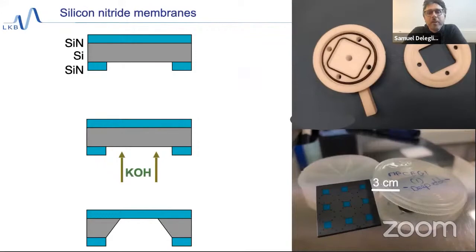So we've learned how to fabricate this silicon nitride membrane in the lab. We start from a silicon wafer coated with silicon nitride on both sides. And then we etch selectively by dipping the sample in hot potassium hydroxide for 18 hours. We do this in these custom-made holders. And basically, we fabricate these batches of 9 membranes at a time.